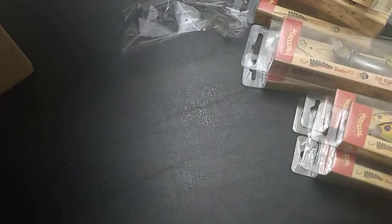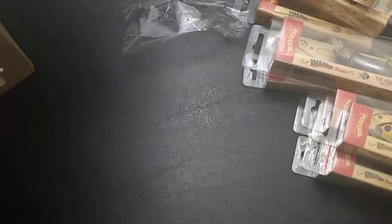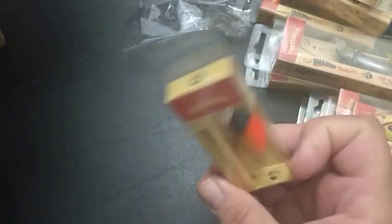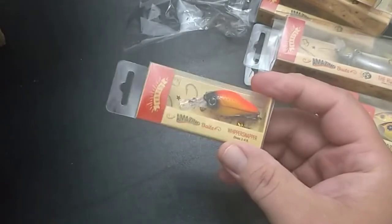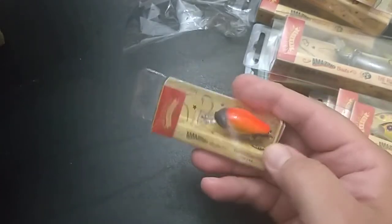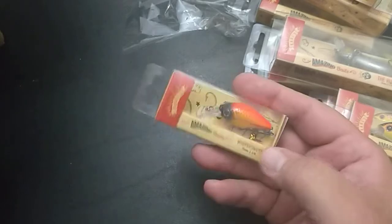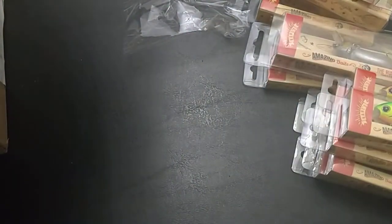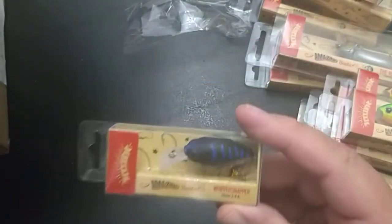I think these are going to be some really good. They're really good for largemouth, crappie, just about anything. And there's another one of those whippersnappers. I thought that color was really cool too. It's really bright for dirty water. It's got a reddish-orange back with chartreuse sides with a maroon stripe going in the middle and an orange belly. And there's a fire tiger whippersnapper. And I got that same whippersnapper in the black with the blue stripes.